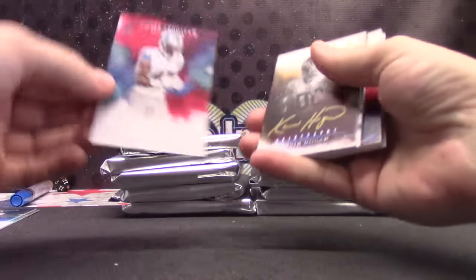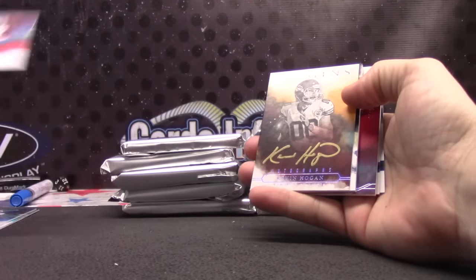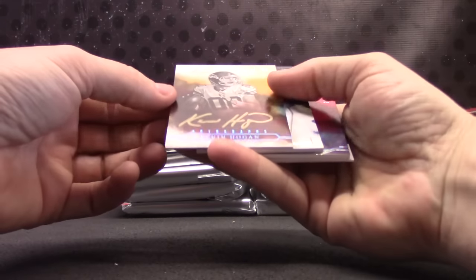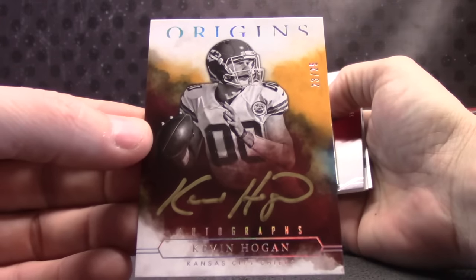There's one right there. Amir Abdullah. They were pulled. Lions. Gold ink, Kevin Hogan, 23 of 25. For the Chiefs, Michael D.